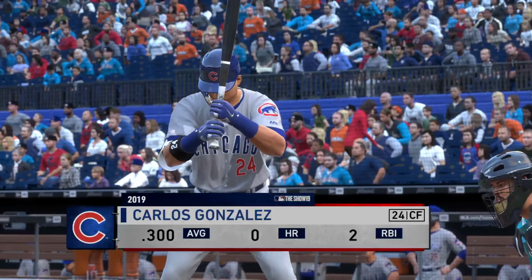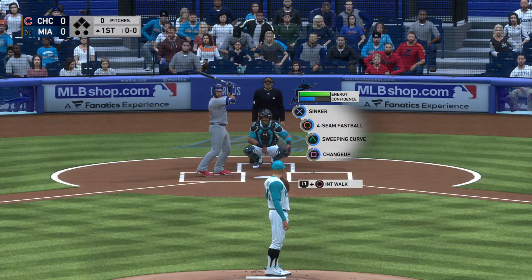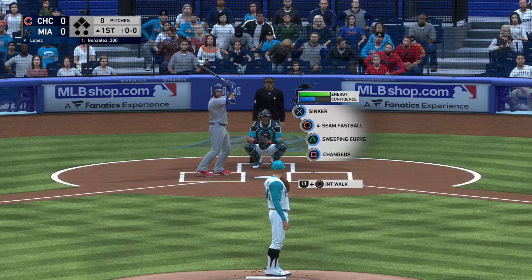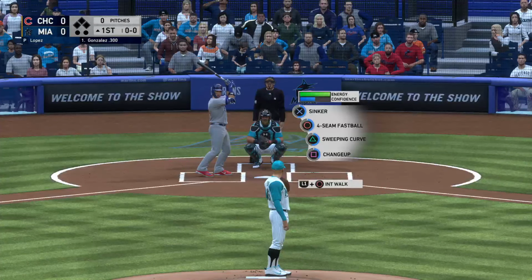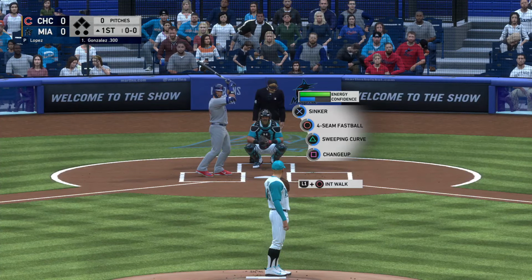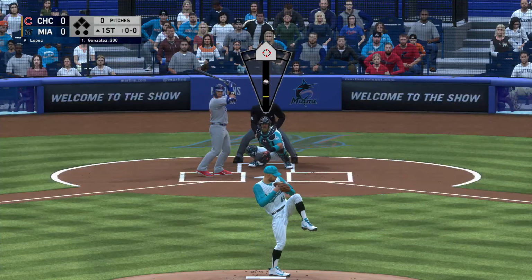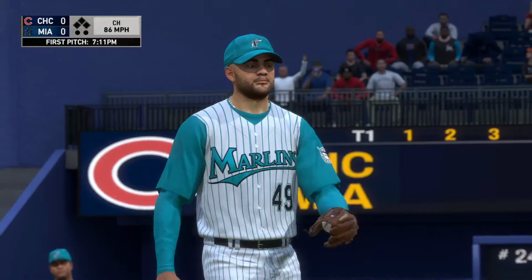Digging in now, Carlos Gonzalez. He'll get us started in this one under the lights. Gonzalez. Here's the first pitch to him. And that changeup makes him jump. A swing and a miss.